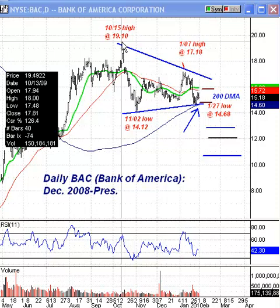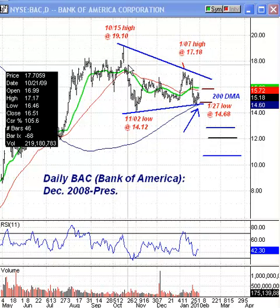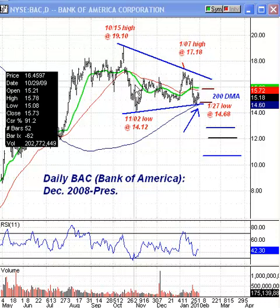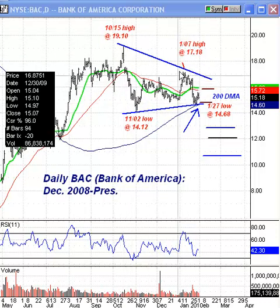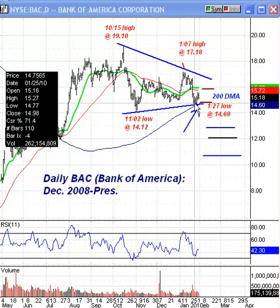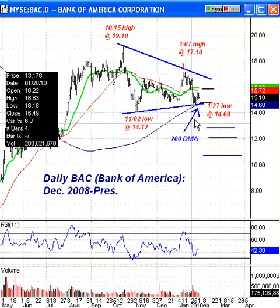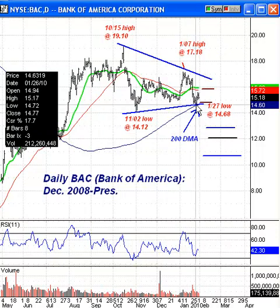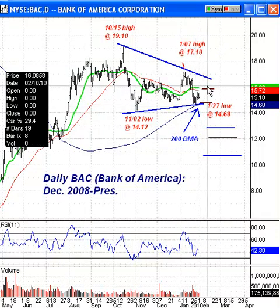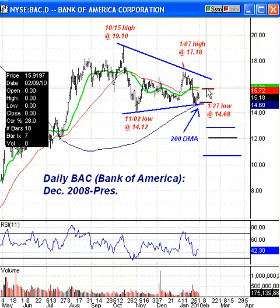Now, the rest of the market, for the most part, the averages peaked in January. The financial sector and Bank of America peaked in October. And since, Bank of America has been trading in a contractionary range, down to 14.12, up to a lower high at 17.18, down to a higher low of 14.68. Let's also notice that the 200-day moving average is at the top of the arrow, which happens to be at 14.60. And the 50-day moving average, which is the green line here, is at 15.90.